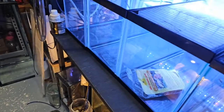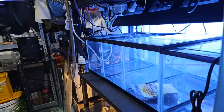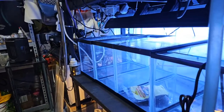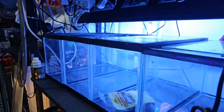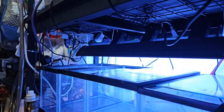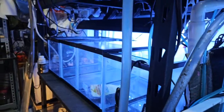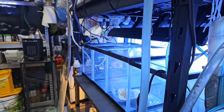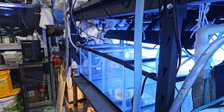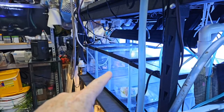So these tanks are what we're going to have. These are 5.5 gallons, and we're going to set this up. I got the plumbing in the back. I just want to get some air along the front because we may end up having, in these, a hang-on-the-back or over-the-side breeder box.